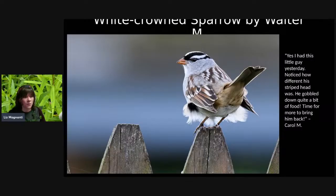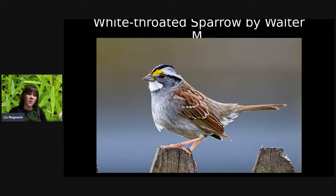The white-crowned sparrow, quite large and gray, and they have the striped crown, the black and white striped crown on the top of their head. White-throated sparrows also have that striped crown, but they have that little yellow patch between their eye and their bill, and most of the time they'll have a bright white throat patch as well.